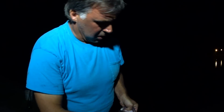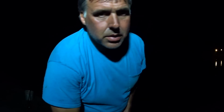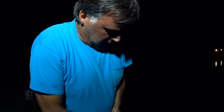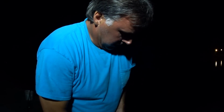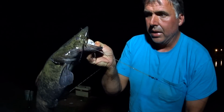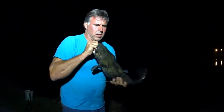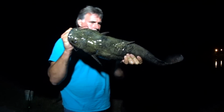Just got the old target fish again, flathead number two. This one's a small one, on the smallest live bluegill I had. It's a weeknight, so I can't be staying super late. That little small circle hook, man, got him right in the corner. Woo! Feisty little flathead.